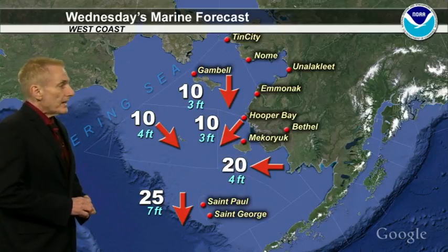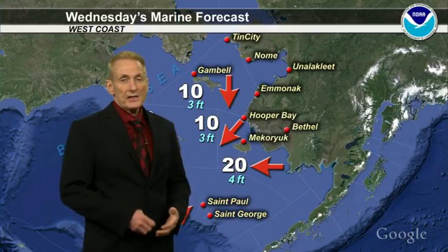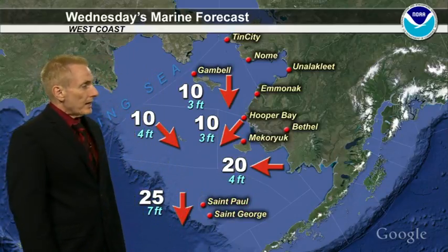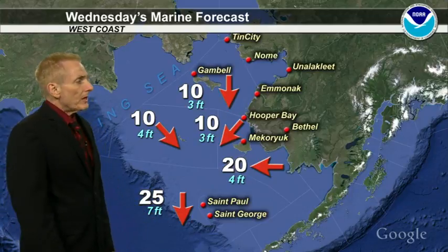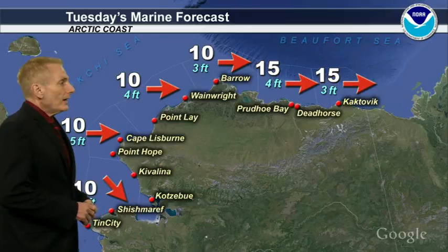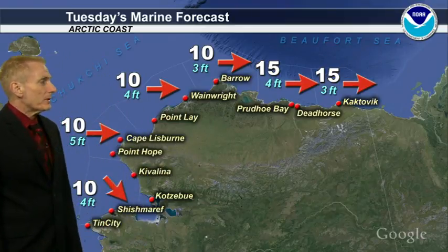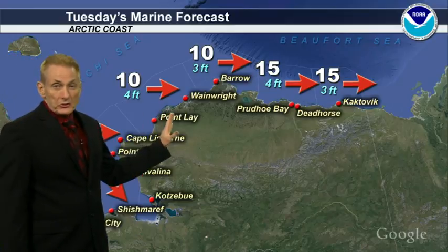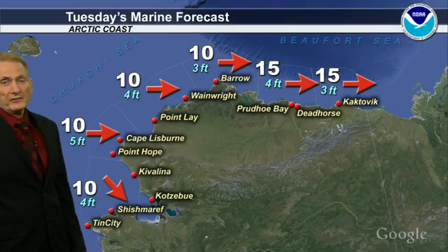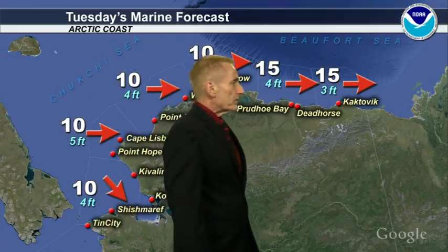And then for Wednesday, pretty light winds here over the northern Bering Sea, south of Nunivak Island, easterlies 20 knots, give or take, could be small craft in the afternoon. North 25 for the Pribilofs with 7 foot seas. Up along the Arctic coast there, generally westerly winds here across the area. It may not be exactly due west, could be a variation to southwest or northwest, but just 10 to 15 knots, whatever the direction. Pretty light winds there in Kotzebue Sound.